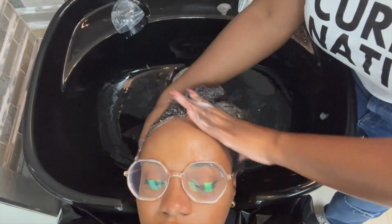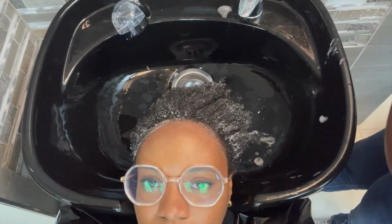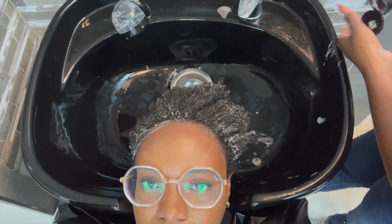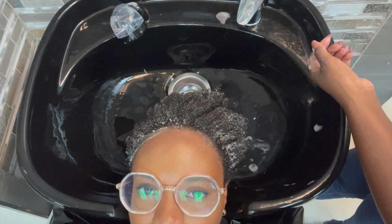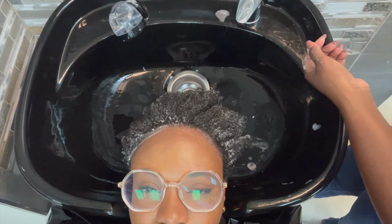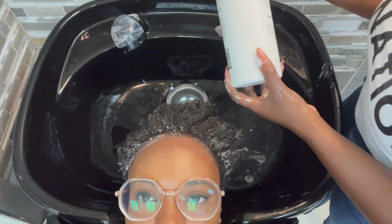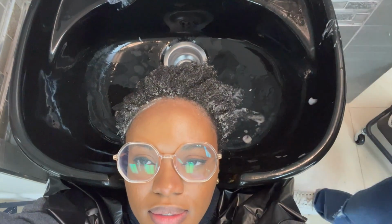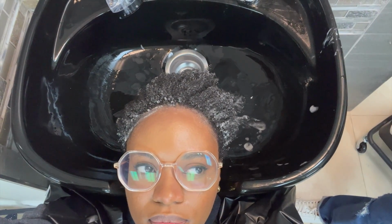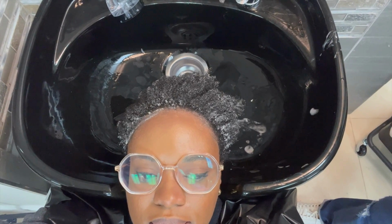Okay, interesting. But you don't need to deep condition or condition and deep condition in the same wash day. No, you don't. Usually, I like to mix my deep conditioner with a normal conditioner. Actually, because I'm gonna do that today, so you can get benefits of both. So this is a protein conditioner, and then this is just a normal hydrating conditioner. Okay. So you can get the hydrating benefits of this, which means just the extracts and stuff that I was talking about, okay, as well as a little bit of the protein.